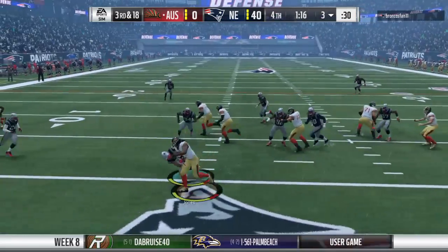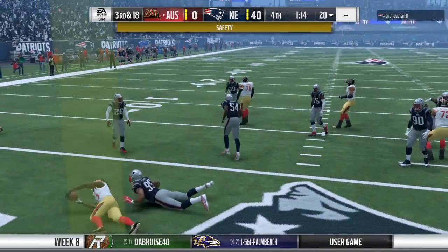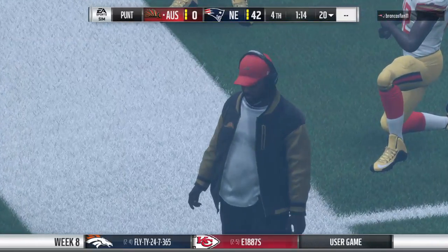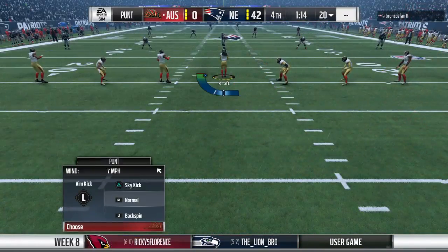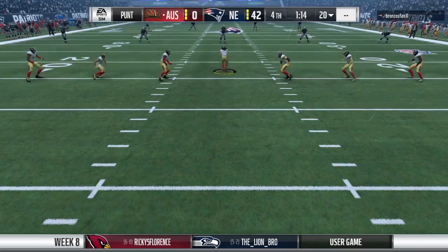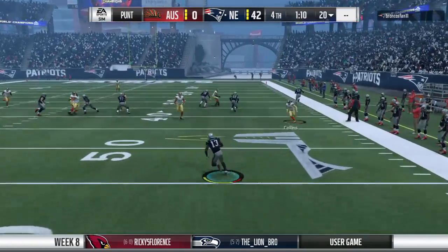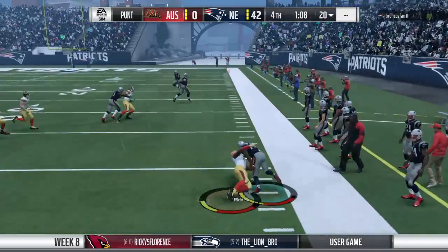On 3rd down, here's Jones. Oh, and he's not going to make it out of the end zone. The push too strong, and that'll be a safety. Things are just going from bad to worse now. It's a safety that does him in here, and that is one frustrated offensive unit. They can't get out from under their own shadow right now.